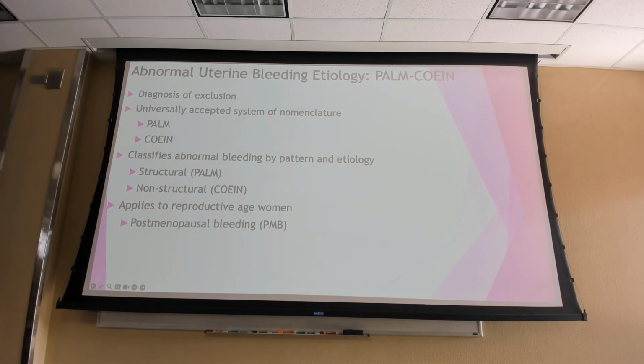This abnormal bleeding is really focused on patients of reproductive age. If someone is postmenopausal and having bleeding, we call that postmenopausal bleeding, and there's a whole other version of that. Postmenopausal bleeding is super concerning because these patients don't have a lot of circulating estrogen, and most of the things we think about, especially the structural abnormalities, are estrogen dependent. So if they're having postmenopausal bleeding, those patients are more likely to have something serious going on.